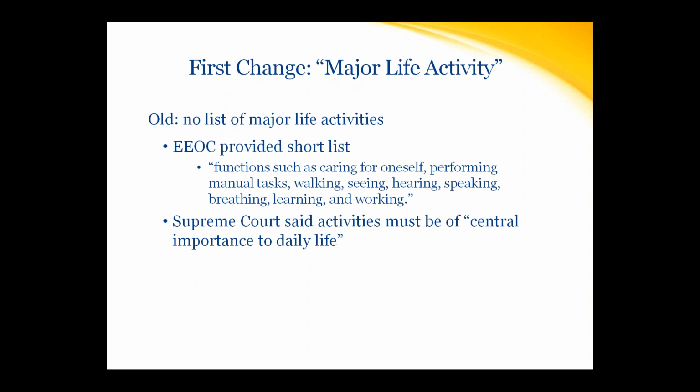In the old unamended statute, there was no list of the major life activities, and the EEOC in its regulations provided a short list, such as caring for oneself, performing manual tasks, walking, seeing, hearing, speaking, breathing, learning, and working. And the Supreme Court construed the words major life activity very narrowly, and they said the activities must be of central importance to daily life. And there was a lot of litigation about whether the activities that were limited by a person's impairment actually were central to daily life.